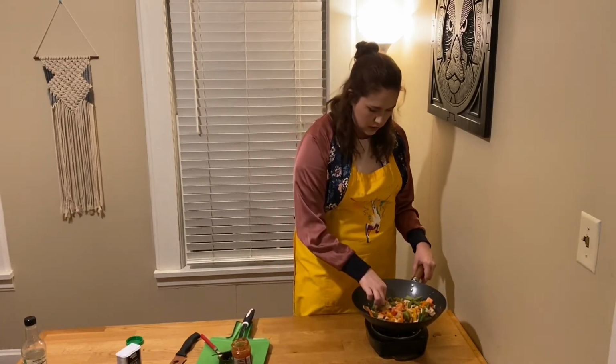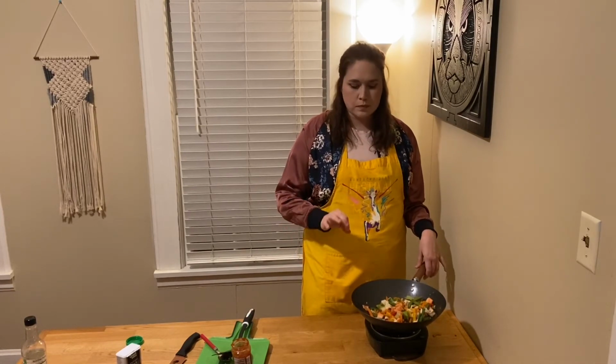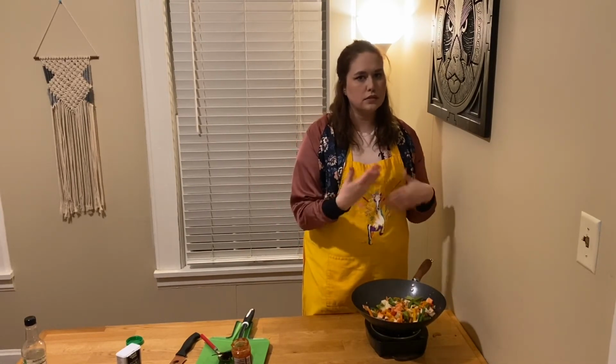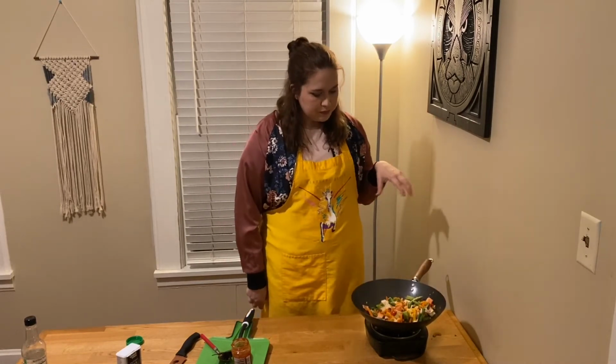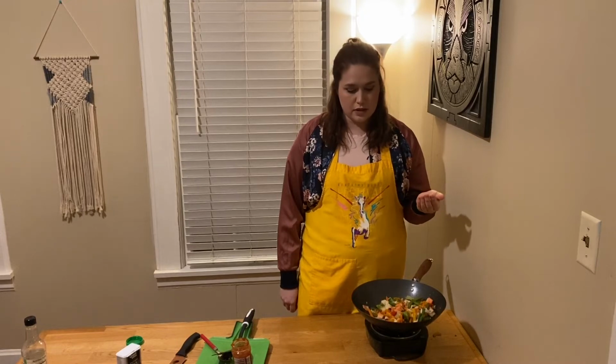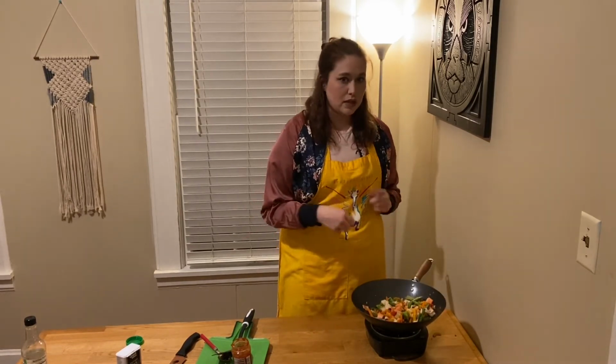Let's try another little broccoli floret. The spice is getting up there for sure. I don't want it to be too much, like I said, because I don't want to overpower the dish. The next step is to add the rice, so as soon as that's finished, I'll come back and do that, and then we'll be done.